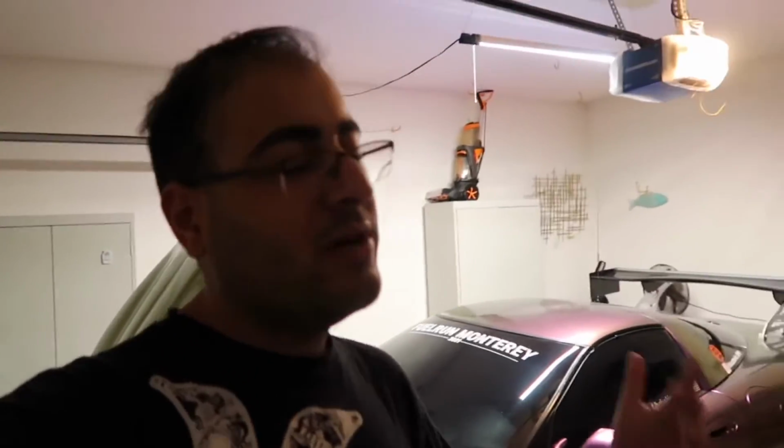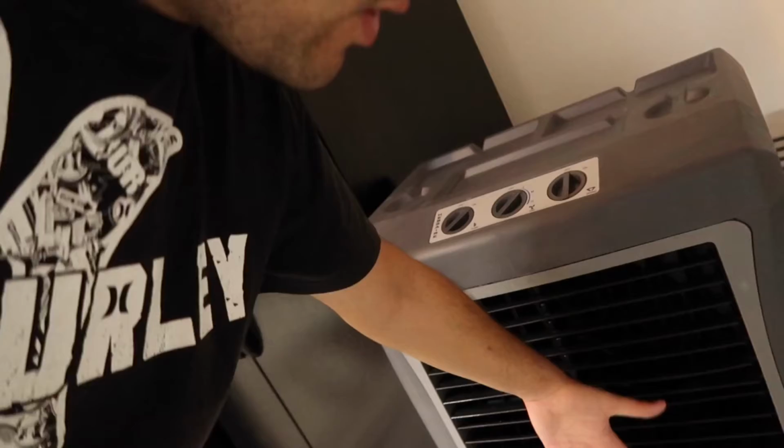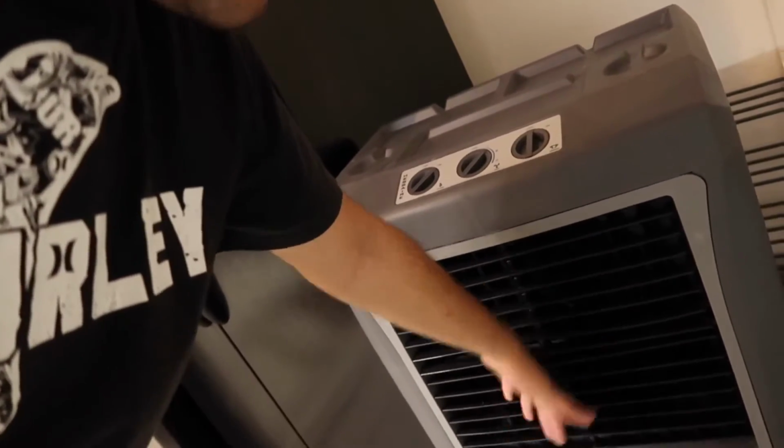Right, so the new Z06 just came out. Everybody knows by this time how it looks, and by the way, don't mind the cooler. This cooler is awesome over here, and this is literally cold air, because right now it's summertime in Phoenix. It's so hot outside, so this is a good addition to the garage.